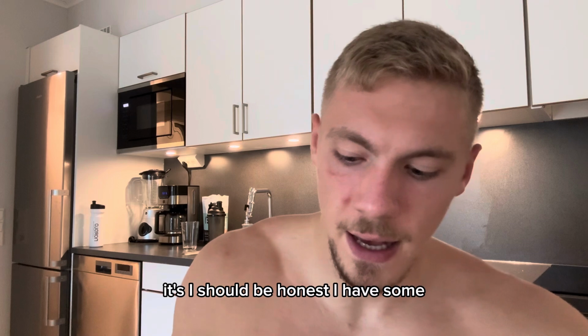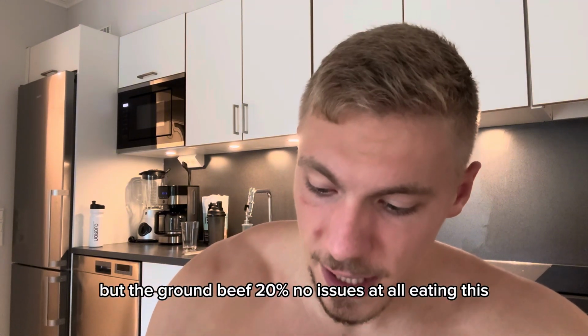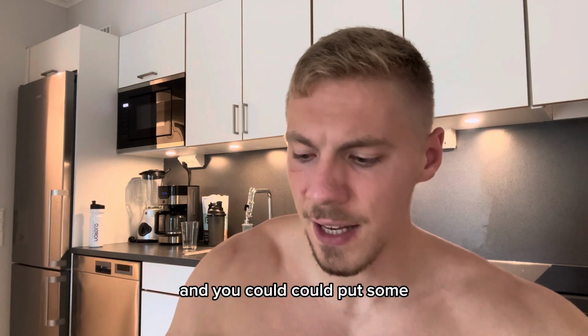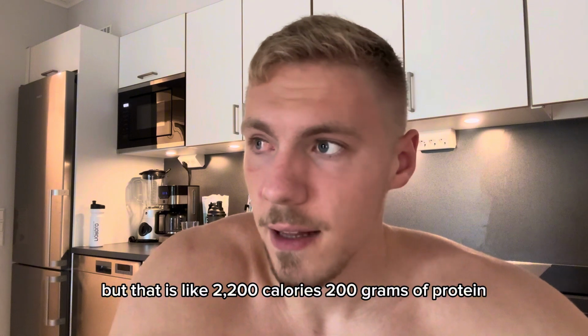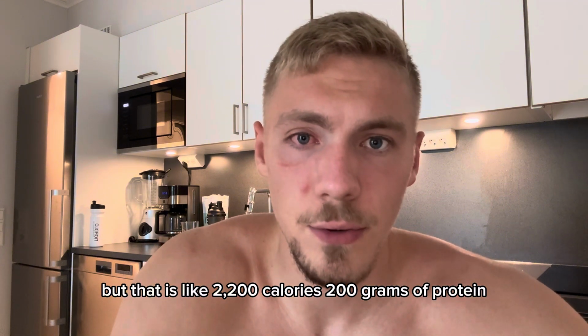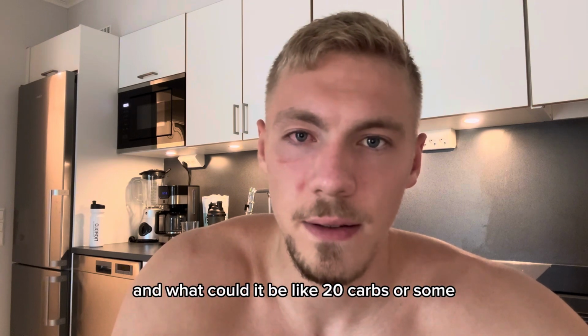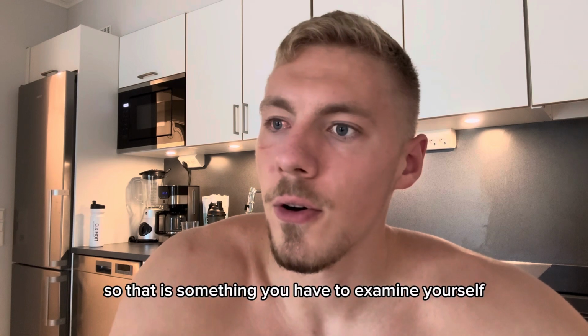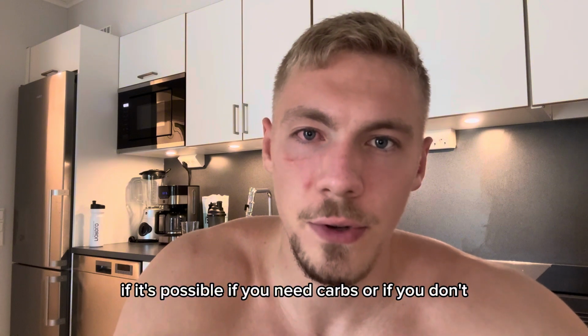I should be honest, I'm having a hard time eating the eggs, but the ground beef, 20%, no issues at all eating this. I actually enjoy it, and you could put some honey on there as well. But that is like 2,200 calories, 200 grams of protein, and what could it be, like 20 carbs or something. So that is something you have to examine yourself, if it's possible, if you need carbs or if you don't.